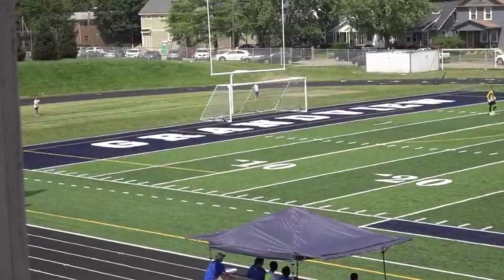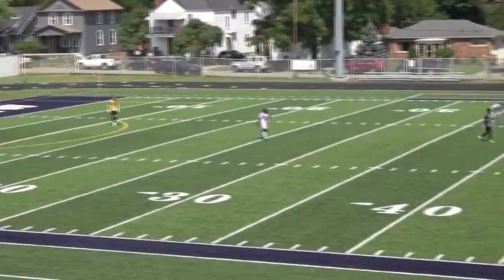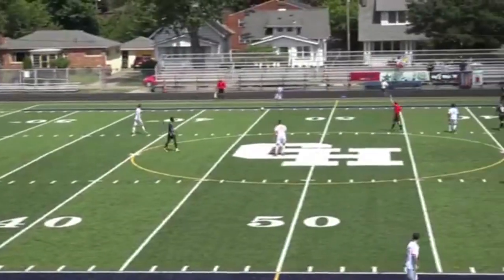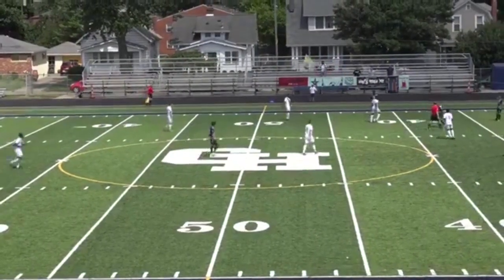And this is the first time the number 18, Alalu Ladapo, for FC Indiana has an opportunity to. Offside FC Indiana, free kick, FC Columbus.